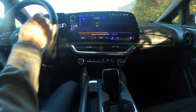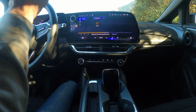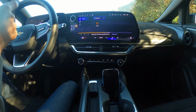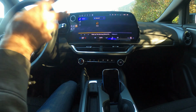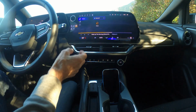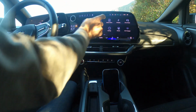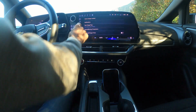So dominating this dash is this 17.7 inch diagonal center screen. It's standard on all trim levels, and it's the largest center screen among EVs in this particular class. So just like in the Blazer and the EV, the screen is super impressive and it responds really quickly to inputs. It's fast. You can change audio, maps, phone, vehicle status, charging, fast charge prep, etc.